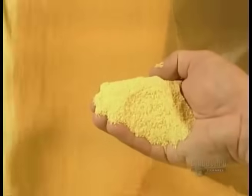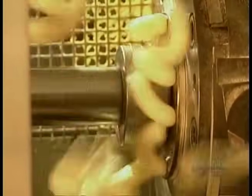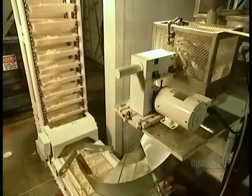Elsewhere in the factory, they're making another popular snack food, cheesies. They take corn flour and mix it with water. An extrusion machine forces the mixture through round holes. When the snake-like streams come out the other end, a knife cuts them into pieces.